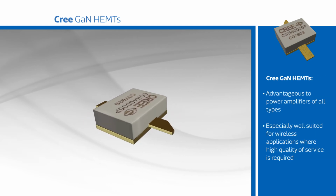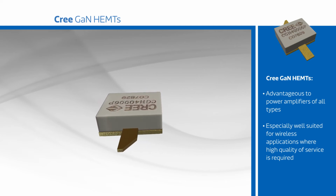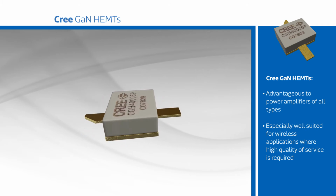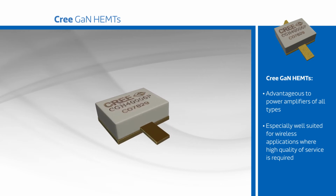GaN's higher breakdown voltage, saturated electron drift velocity, and thermal conductivity are advantageous to power amplifiers of all types, especially in wireless communications, where the rapidly increasing number of devices requires more efficient use of resources and energy while still providing the highest quality of service.